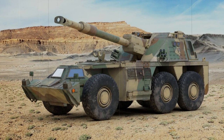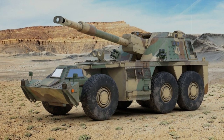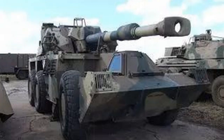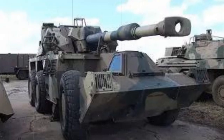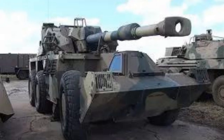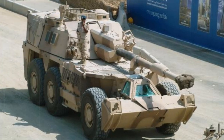Suspension is across all 6 wheels, and the inherent 6-wheeled mobility of the G6 allows it to traverse gradients of up to 60% and cross trenches of 1 meter, with fording of water sources being limited to 1 meter as well. When the engine is not in operation, the vehicle is supplied power by way of an auxiliary arrangement.